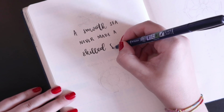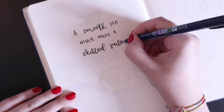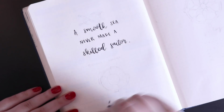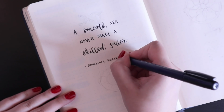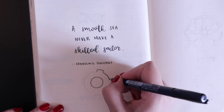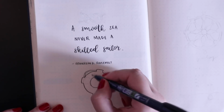So yeah, for the first little page here, I did a quote. I had a spare page, so I thought, why not? And it says, "A smooth sea never made a skilled sailor," by Franklin D. Roosevelt. And then at the bottom, I just drew a little inflatable lifesaver. What's it called? I think it's a lifesaver. I'm probably incorrect. Never mind me.